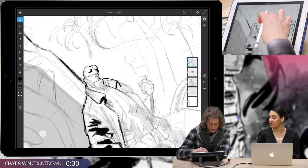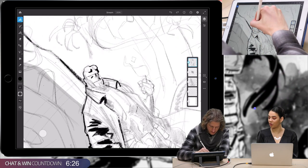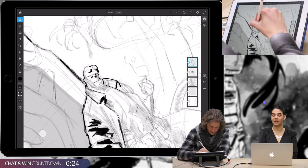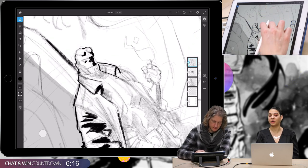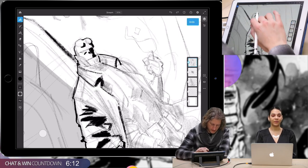Yeah, so maybe at the end of the stream today we can do a time lapse and show all of the progress that you've had on the piece total, because it doesn't just record from the session, it will record from the origin of the file. Oh cool. Which is really cool. So you'll have today's and yesterday's.